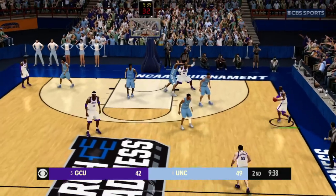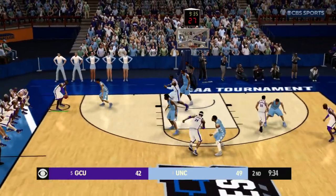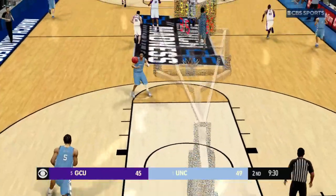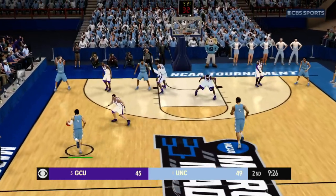GCU, we've got to find a way, boys. Heimlich, Binks, Alton, Chet Doge for 3. He hits it! Woo! All right, here we go. Come on, boys, storm back.